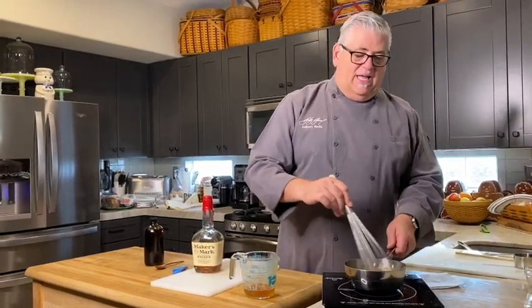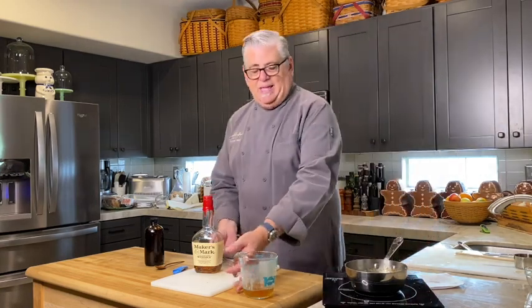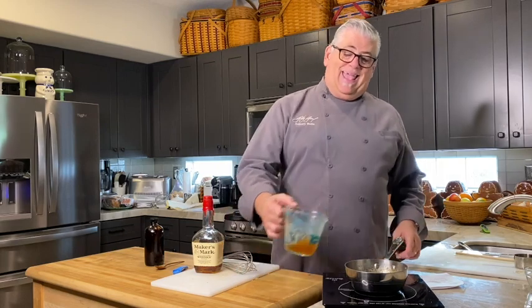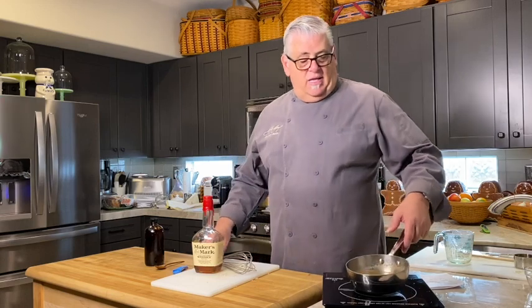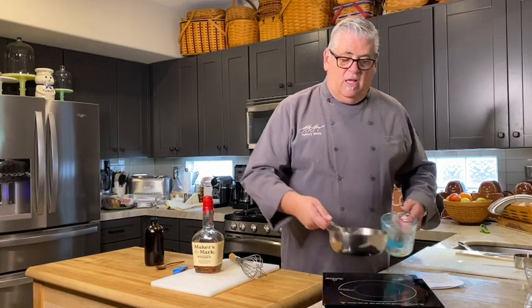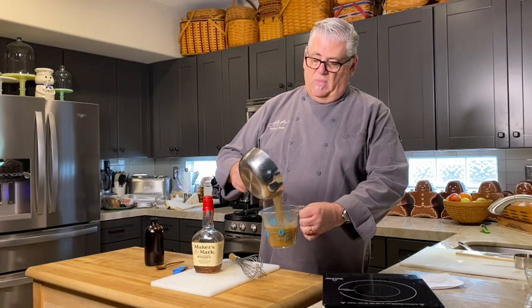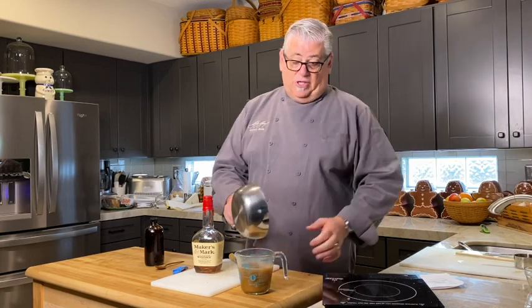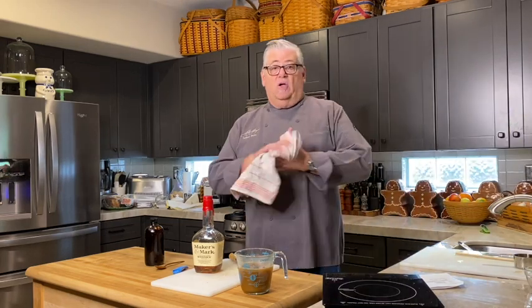All right, after you've got everything incorporated, you might use a whisk because it does separate. The butter looks like it separates. Go ahead and turn the heat off and add your liqueur to it. And stir that in, and I'm going to pour this in so you can kind of see what it looks like, which will have a runniness to it, but it thickens as it sits in the fridge, and you can go ahead and put it in the fridge. You'll want to serve that hot on your bread pudding. So we'll be right back in just a few minutes with the bread pudding and show you how it looks all together.